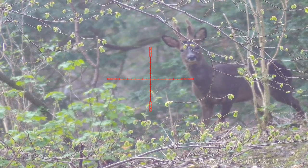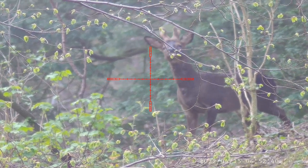What a beautiful sight to see. Funny how we never see them when we're out with a .243.